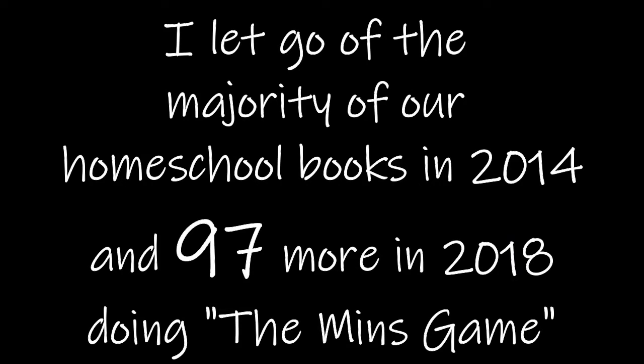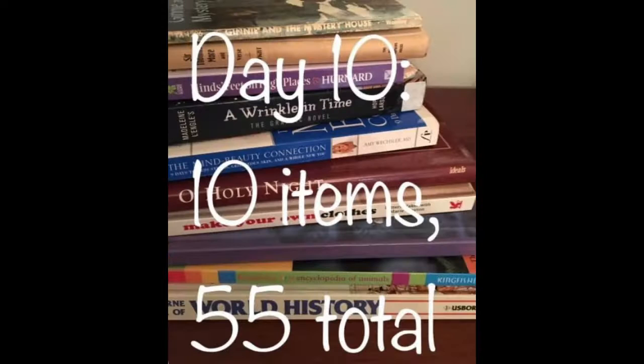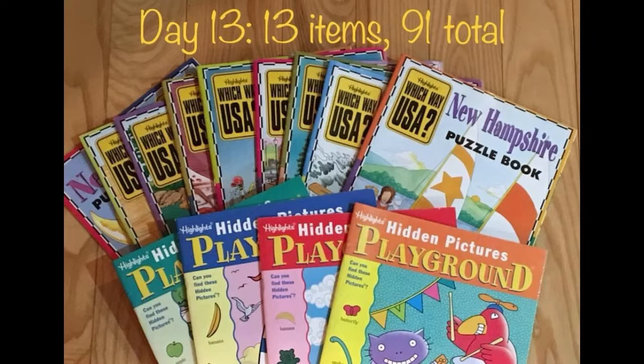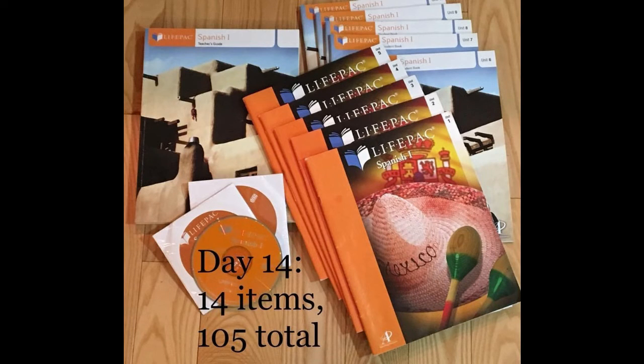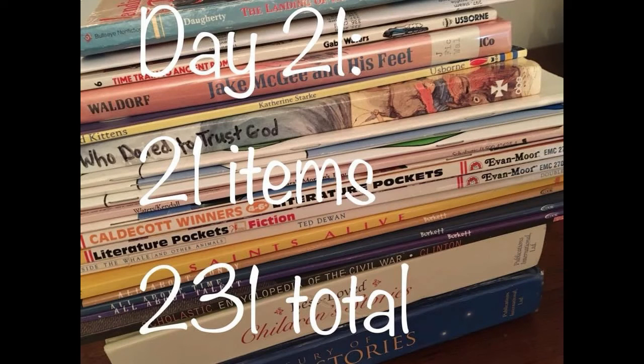For those of you who don't know what the Mins game is, it was started by the minimalists. And what you do is on the first day of the month, you get rid of one item, second day, two items, third day, three items, all the way up to the 30th or 31st day of the month when you get rid of 30 or 31 items. Over the course of the month, you will release 500 items. It's pretty effective as a way of decluttering.